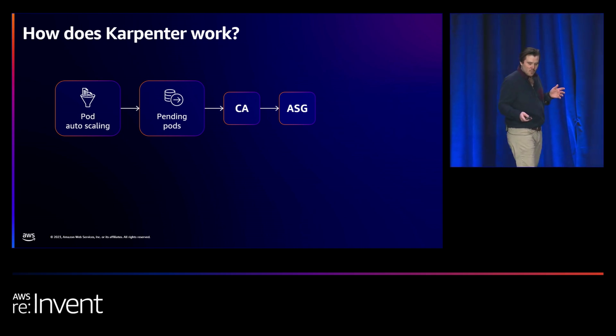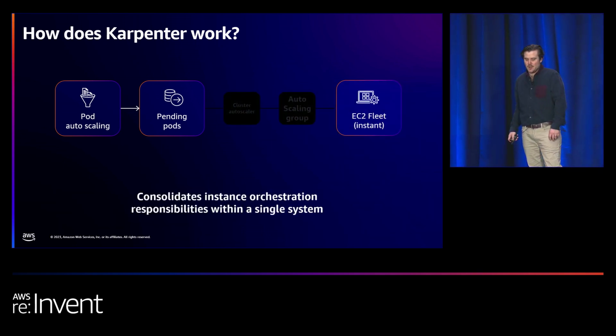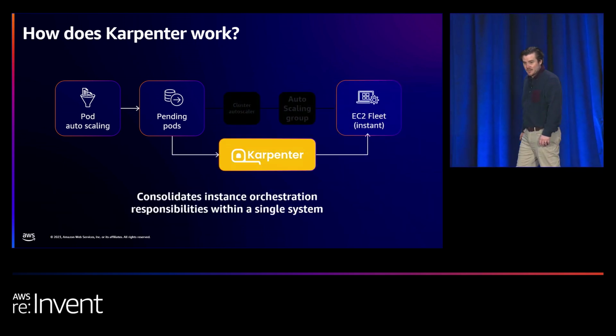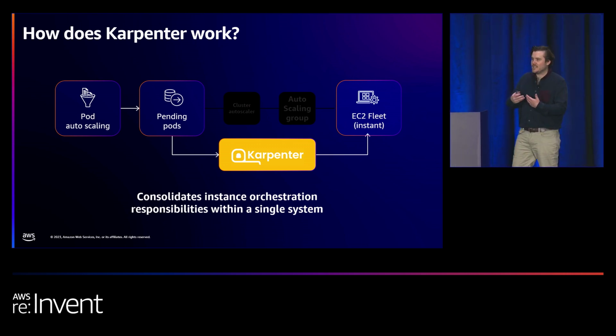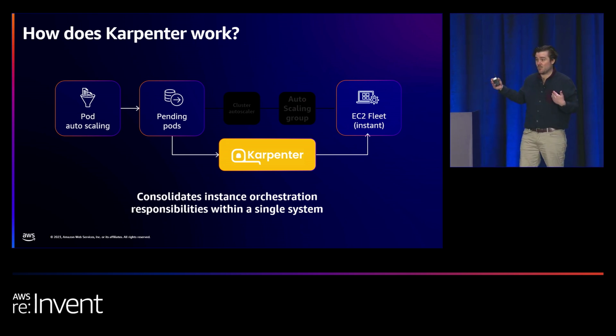So we actually said, well, we can do better, we think. We can replace those components with Carpenter and EC2 Fleet. And so what this thing is actually doing, let's talk about the steps. For scaling, number one, Carpenter automatically looks at the containers that are to be scheduled, and then it's automatically going to add the correct number of nodes on your behalf, right?